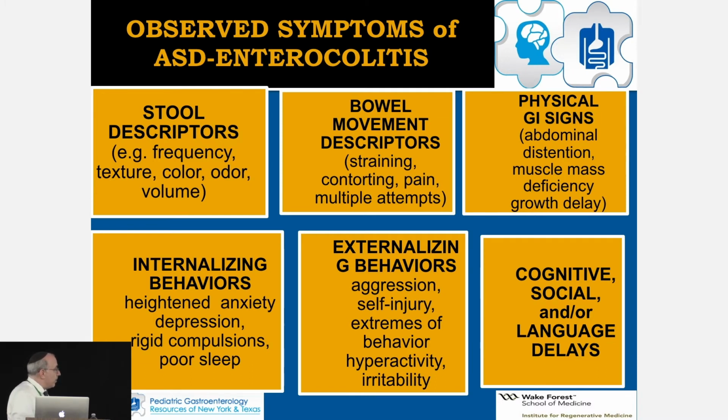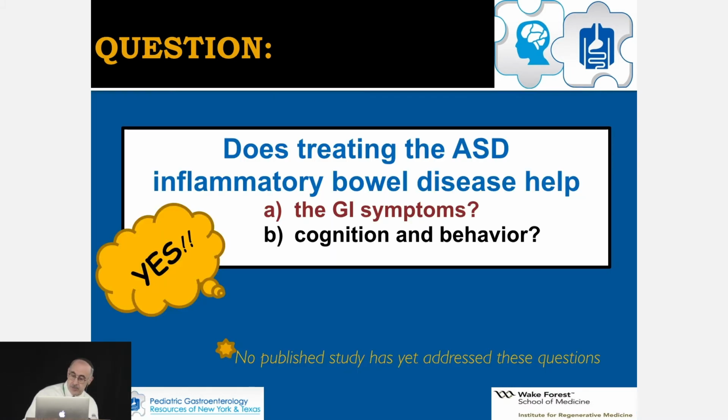And then on the other hand, what we want to try and correlate with that in the study is their cognitive and social delays, behaviors, that should be quote-unquote behaviors: aggression, self-injury, hyperactivity, irritability. These are things that, of course, you all experience every day, which may or may not be a GI symptom. Very often it is. How do you know if it is? And behaviors of this actually is also a continuation: heightened anxiety, depression, rigid compulsions, and of course, poor sleep.